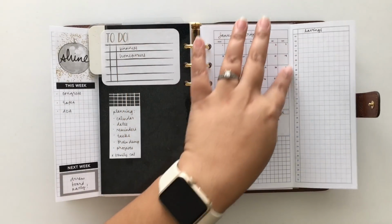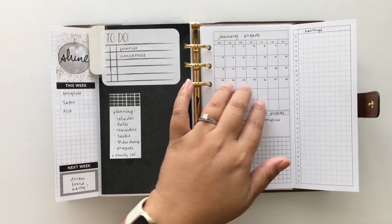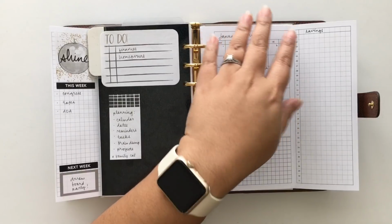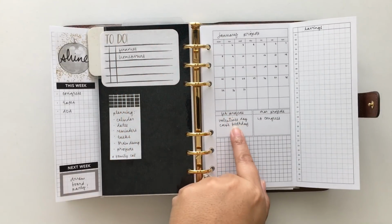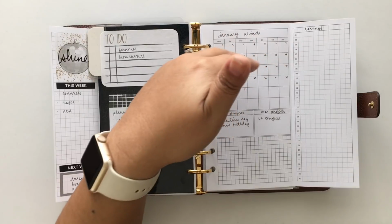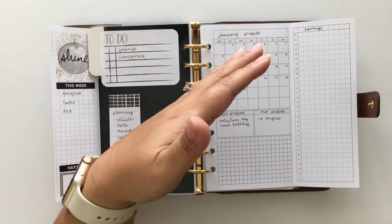January is a pretty slow month for me, so I don't really have set projects for January. So I might pull in one of these things in here and say, okay, January I'm going to use to work on this. But what I would put here is if there's any projects, like in February, I'll mark Valentine's Day and my daughter's birthday, and then that will give me a visual of my time frame that I have to plan these things.